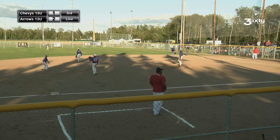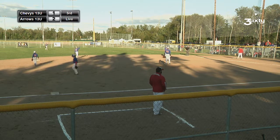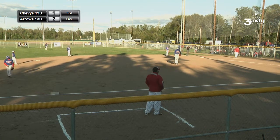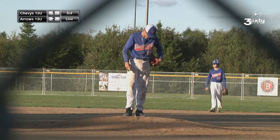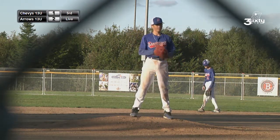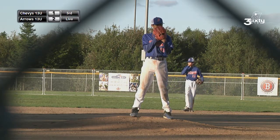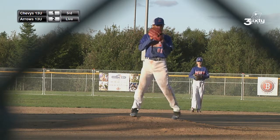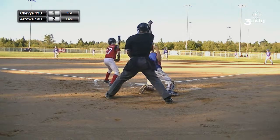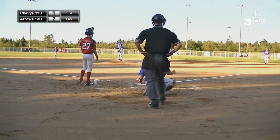Fifth strikeout for Pelly, and that'll bring us back around to the top of the order. George Gallant comes up. Gallant flew out to right his first time up, leading off the game just 36 minutes ago. This game moving at a pretty good clip. There's a strike on the inside corner, and the count 0-1.